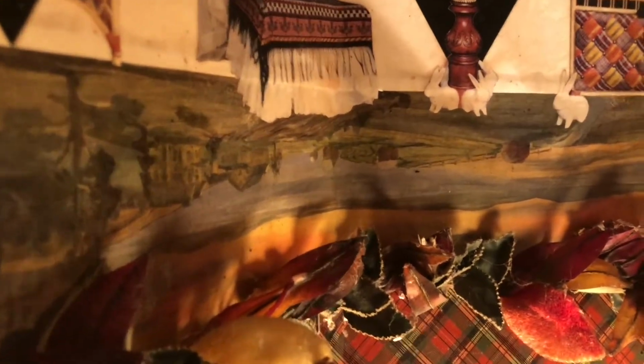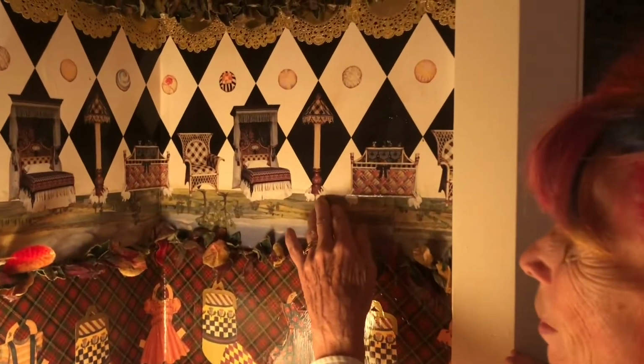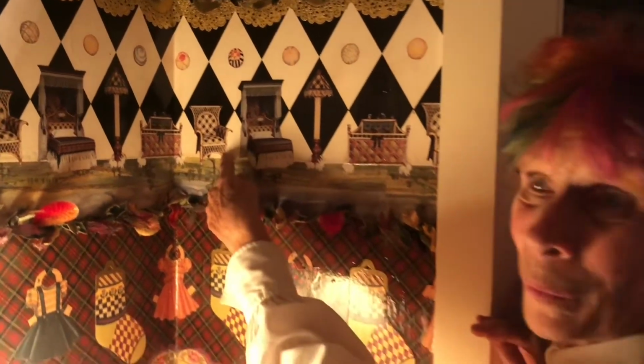like a reflection. And then these are from our books that told about, you know, what are they called? Price books or something. And they had all the apps, the things that we made. And so we cut them out. There's the wing chair. Remember the wing chair?